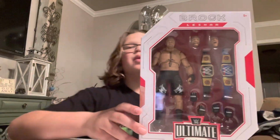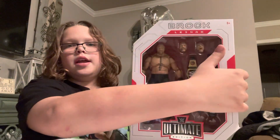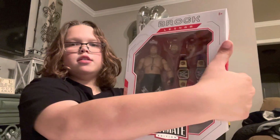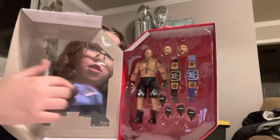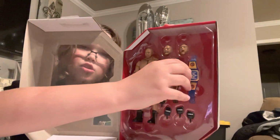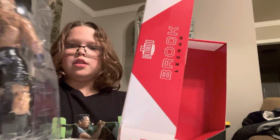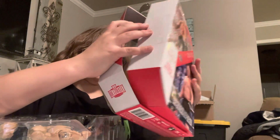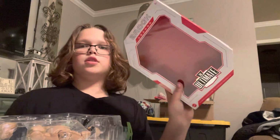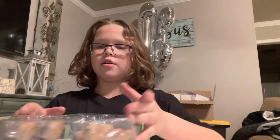And boom, we have opened the action figure. We slid it with the knife, and boom, the action figure comes out the window. The beast incarnate. There's the window that we just saw. You could just pull it out. Second ever Ultimate Edition that we are doing on this channel is the beast incarnate, and I'm so happy about it. Boom, you close the box. I saved my boxes, so yeah, I'm gonna put that aside and let's get into the action figure.